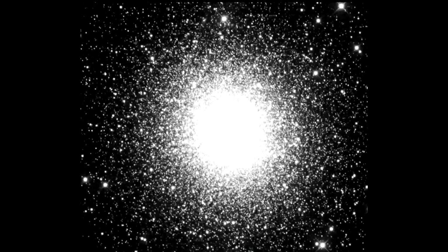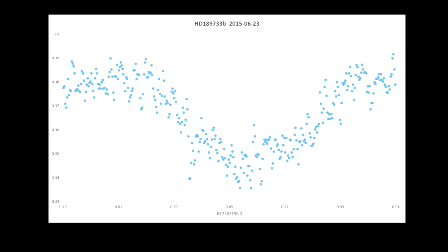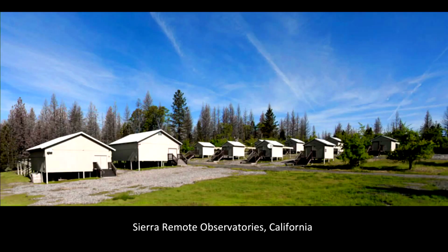In the past, that telescope's been able to take pictures like this of M13, as well as do science, which in this one, it's doing a transit of an exoplanet, doing photometry. The telescope is located at the Sierra Remote Observatories in California, a nice, usually beautiful place with very little snow. And the place is located about an hour outside of Fresno, California.